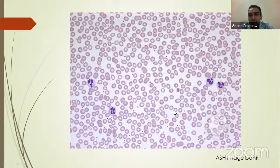If you look at the wrong area of this peripheral smear, you will diagnose it as hereditary spherocytosis. So in your OSCE, I hope the people helping you out will put this slide in the correct place for you. But if you have to actually focus this slide, look for the area where the red cells are just touching each other. They should not be very widely spaced either. They should be just like this, what is there on your screen.